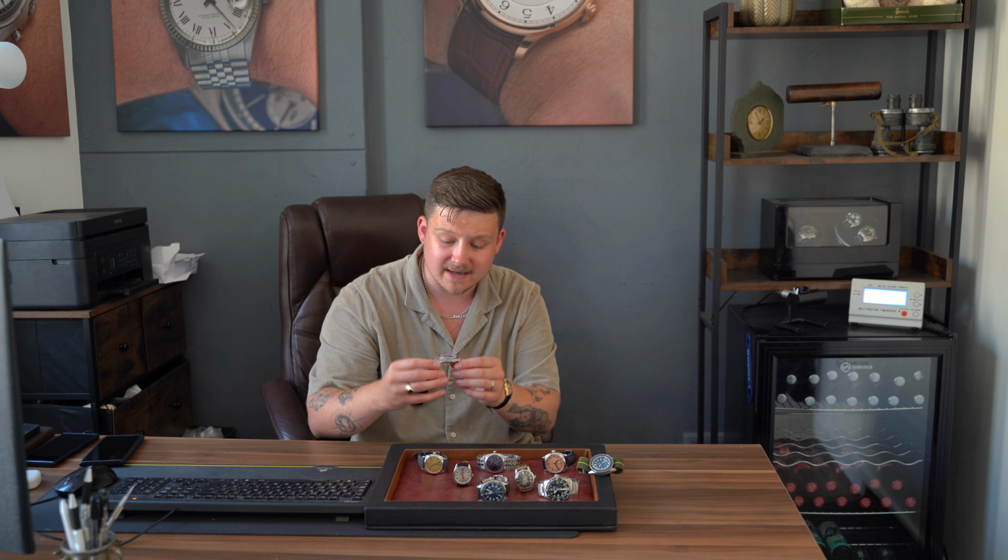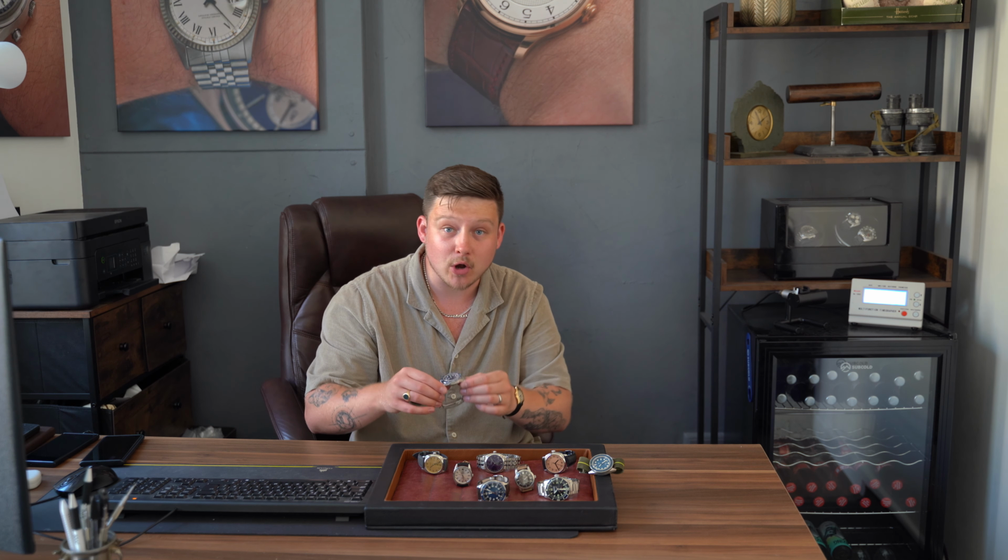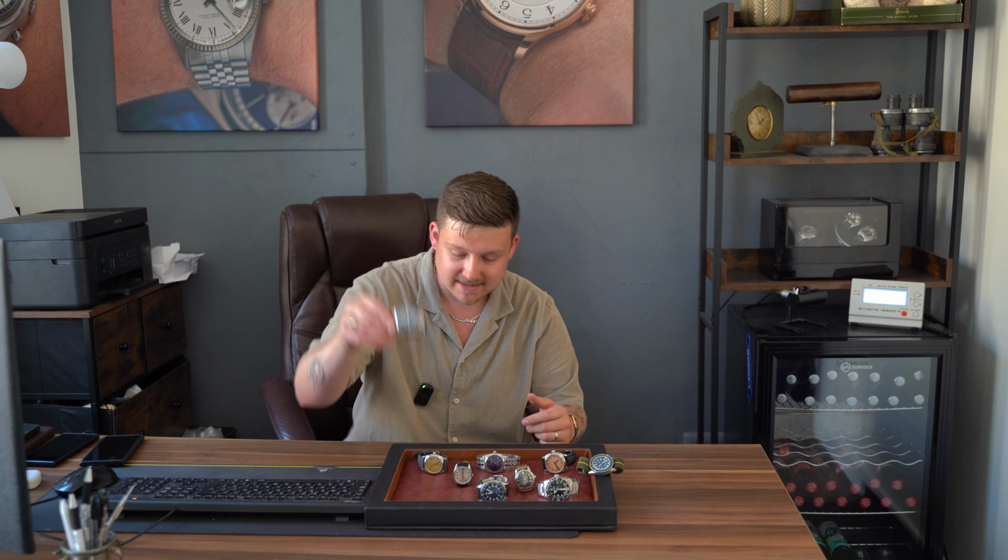You can't go wrong with this. At the end of the day, a Christopher Ward, in my opinion, is some of the best bang per buck or value for money watches you can buy on the market today at retail. So when they become pre-owned, they're just even better. So let's take a closer look.